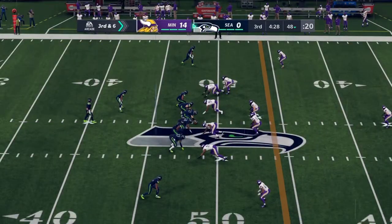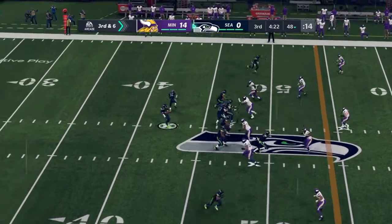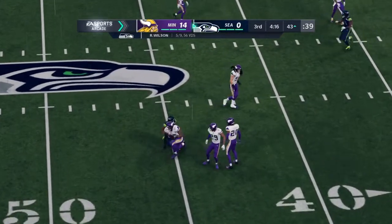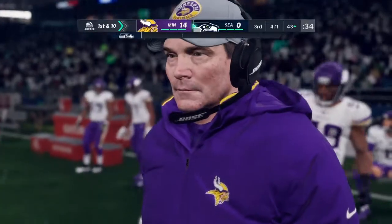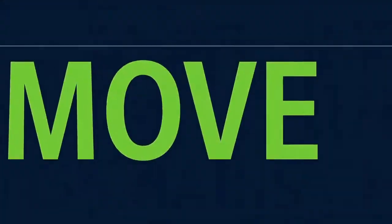This offense in desperate need of a conversion as they come up on third down. From the shotgun, Wilson. And able to find Dorsett. And he's taken down at the 43, but not before picking up the first. He was held without a catch in the first half, but he's got one here, and he also picks up a first down. 43-yard line.